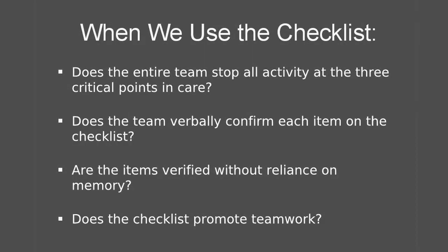Does the team verbally confirm each item on the checklist? Okay, operative word there is what? Verbal, right? Saying something with words as opposed to ticking the little box in silence. Too many times we walk into operating rooms and see the circulating nurse sitting there proudly with her institution's checklist and a pencil, ticking off, oh, we have that, we have that, we have that, and that's not what this is all about, if that's the only thing that you take away from what I'm saying.